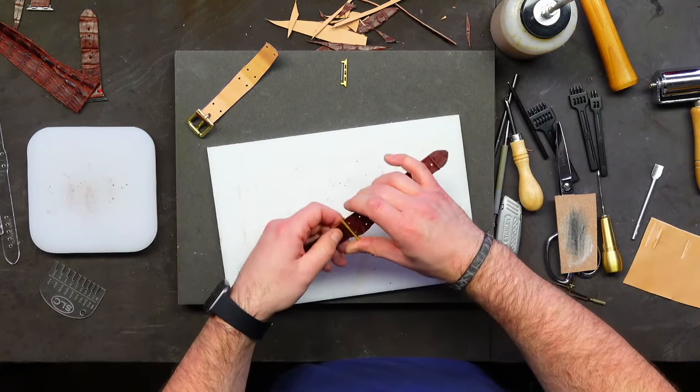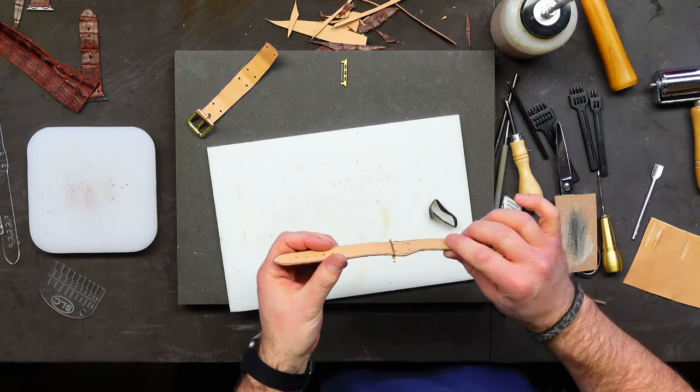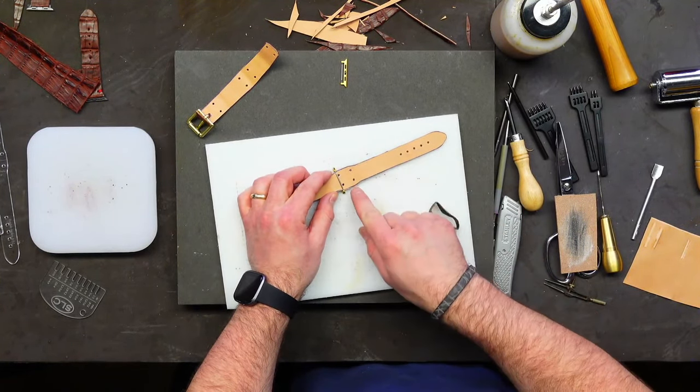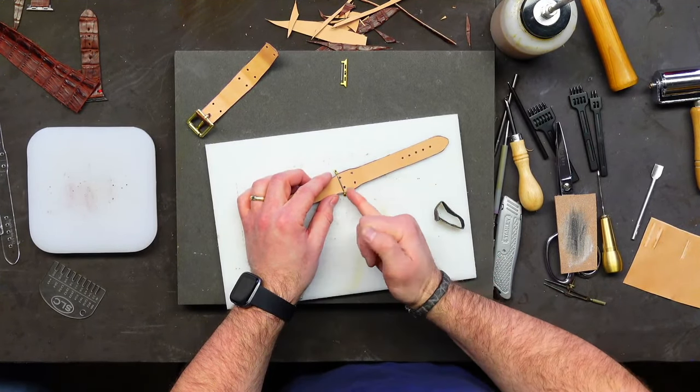Nope, that works. So I got to this point and I am at the width of the leather. It's not going to go any further than that. I can pull it through, I can yank it through, but it's not going to want to go. So trim it down. I'm going to trim it down, but I'm only going to trim it in the center.